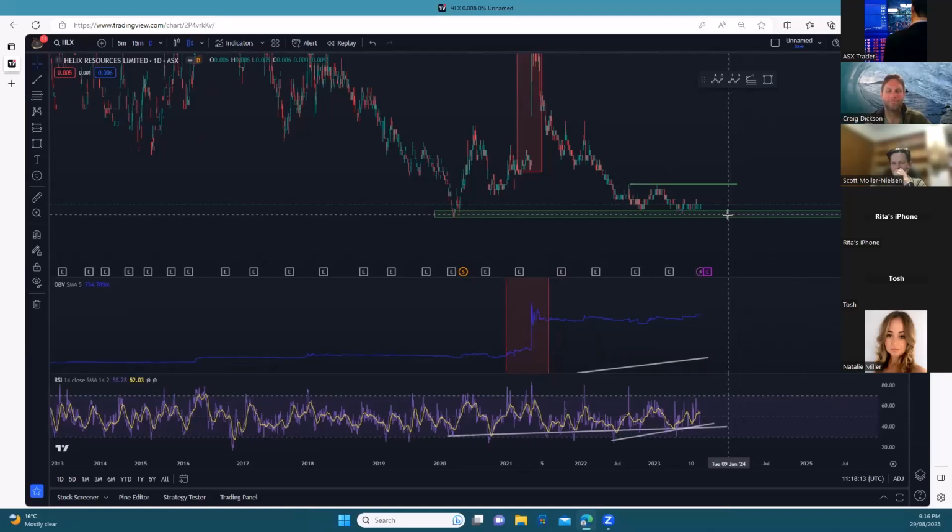And this is the thing about penny stocks. It's hard to get a really good risk to reward because at the end of the day, let's say right now, where's your stop loss going to be? Down here at 3 cents, which is a 50% loss, whereas the entry is up here, it doubles. So, you know, that's the thing. It's really hard to get a really good entry on these really low liquidity stocks.